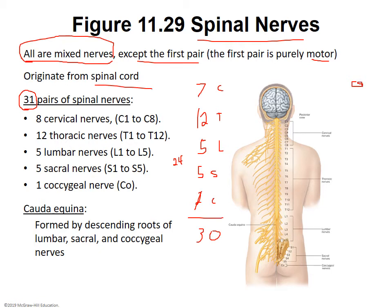So what it's saying is, I'm just going to draw a couple of them. Let's say I have 4 vertebrae here, and I have a pair of nerves that come off above, and a pair of nerves that come off between this one, this one, this one, and this one. Because I start and end with a nerve, I'm going to have one more nerve than I have bones. Hopefully that makes sense. So since I have 30 bones and I start and end with a nerve, I have one more nerve than I have bones. So I have 31 spinal nerves.